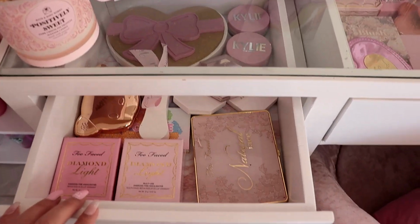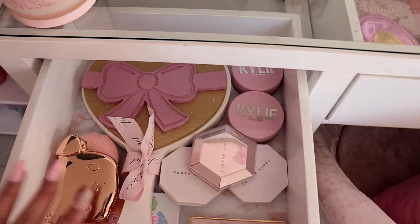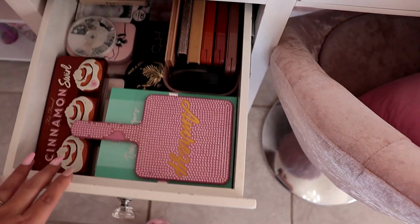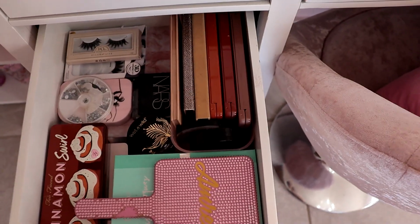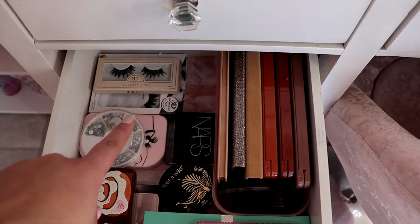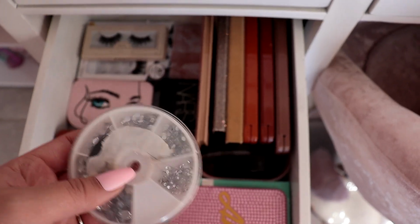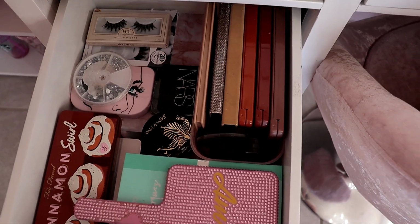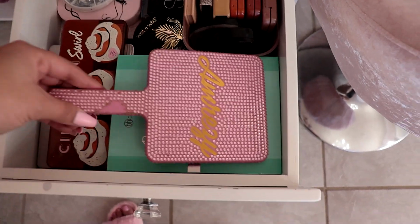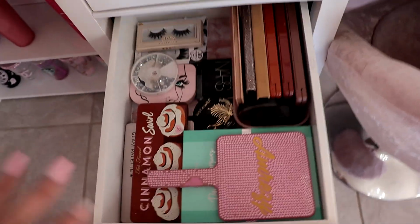So over here, I just have some miscellaneous palettes that I don't use. Nothing really changed here. And then the next drawer, I did organize this a little bit. So I have all of my Too Faced palettes here, Anastasia palettes, some lashes, some jewels that I use to put on my eyes because I was going through a euphoria stage. And I'm so sad it's over. No more euphoria. And I just have more eyeshadow palettes, a mirror that I used the crap out of. So that's everything in there.